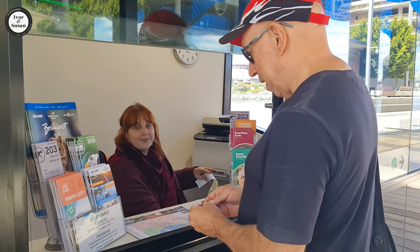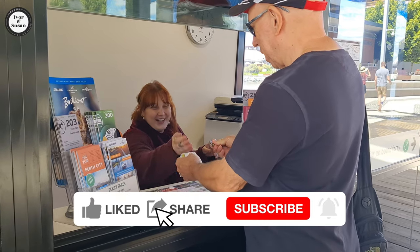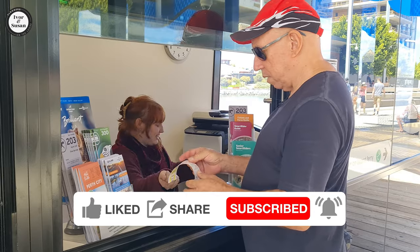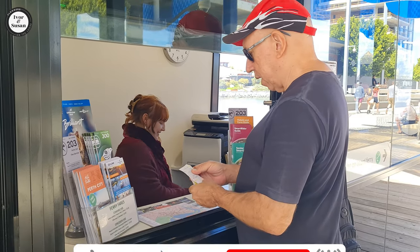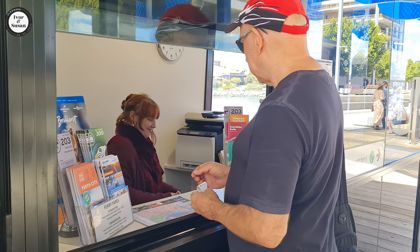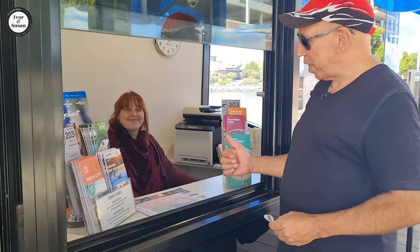So let's go and buy our ticket. We're just paying for our tickets over here, and we'll give the lovely lady the money to get across to South Perth. So it did cost a little bit more than we thought, because we looked on the website, and we just explained that if we're over there for more than 2 hours, it will cost $3.30 each. So that's all good. Thank you very much.